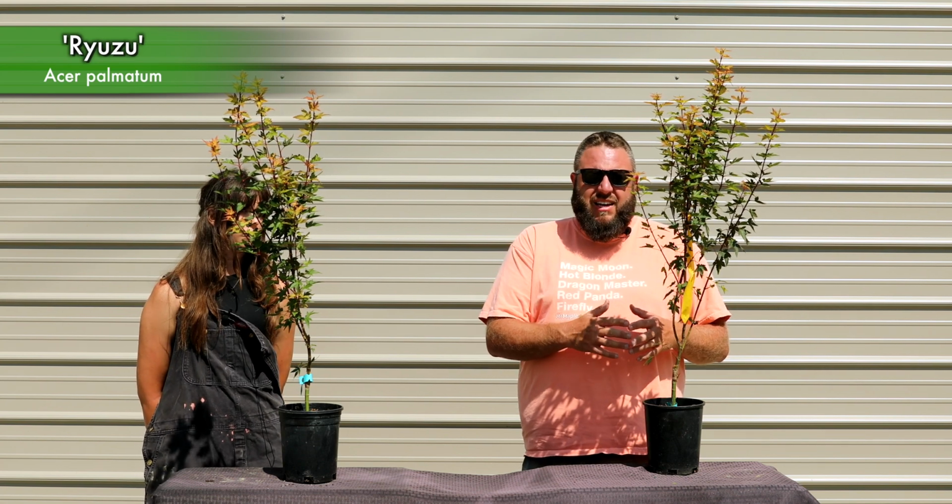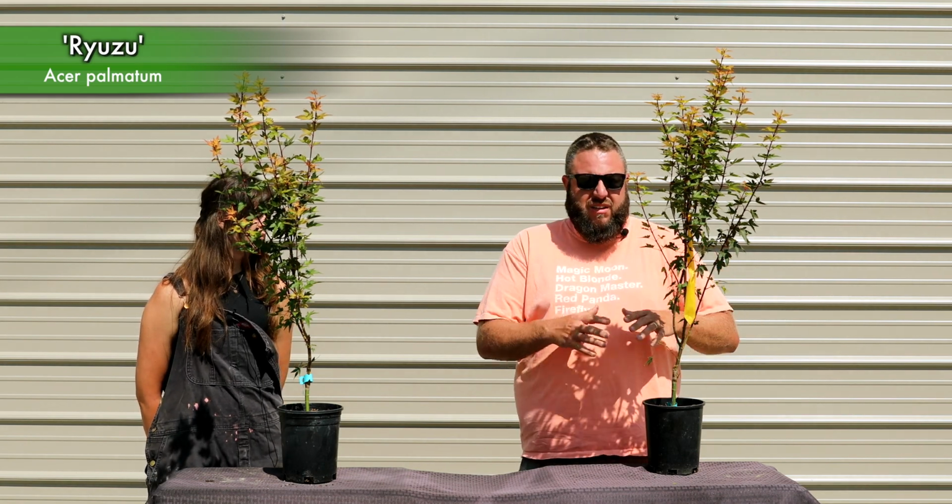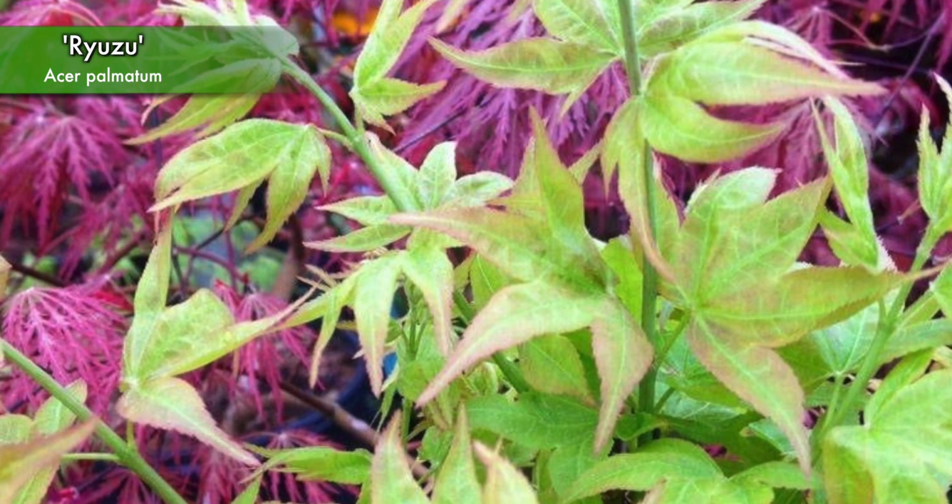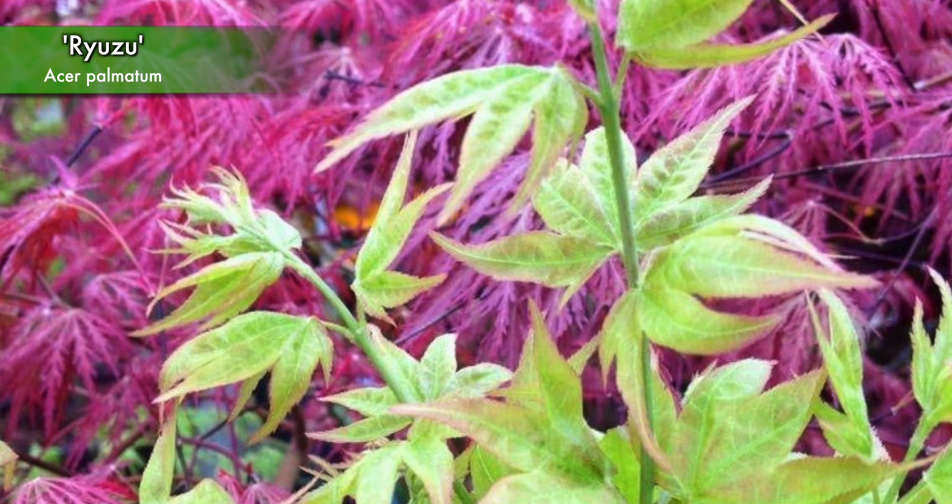That density's nice. It's a great pairing with something like Kurohime that we had before on a 10 at 10. Lovely, kind of a green version of that, if you will. Absolutely love it, though. That pink flush in the spring is really nice. It's a fun one for a container garden as well.